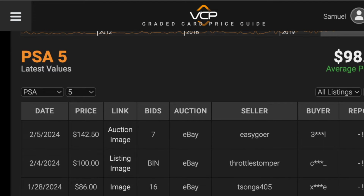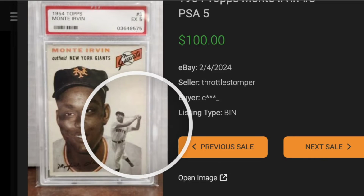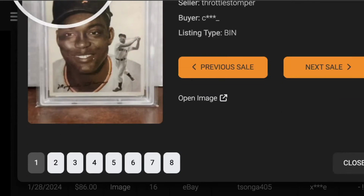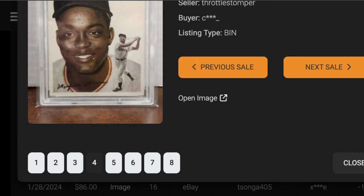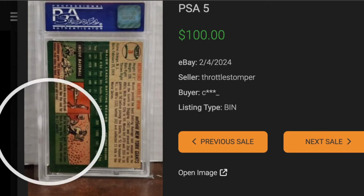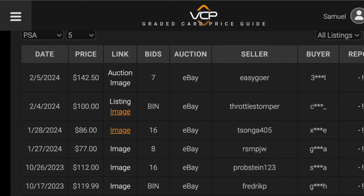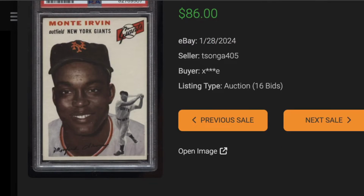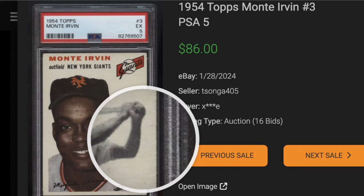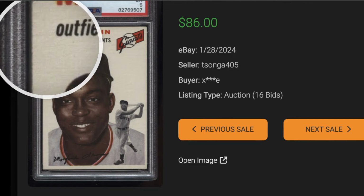So we're gonna look at the one for exactly $100 and take a look at that one. And pretty nice looking, all things considered there. Not the world's greatest photo on this one, but PSA 5, Monty Irvin. Let's look at another one, 86. This one's much better. This one's really nice. So for $86, you got yourself another nice looking Monty Irvin 54.